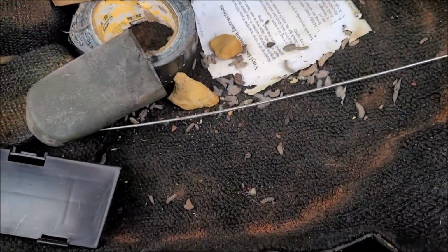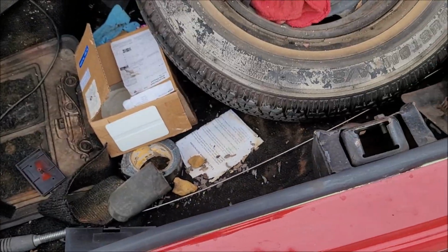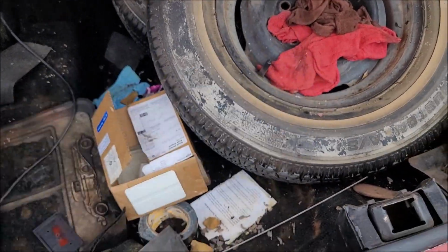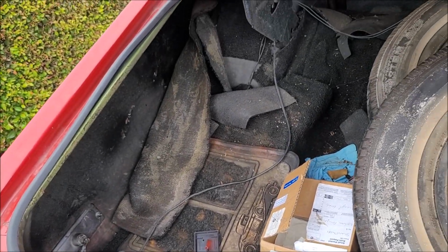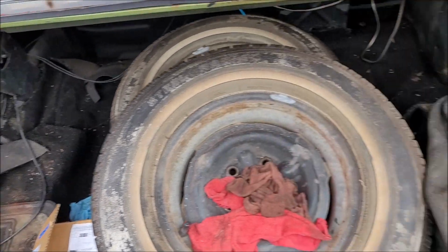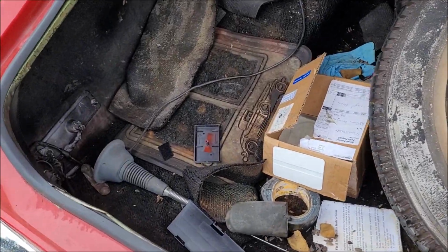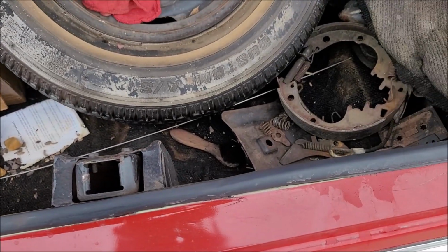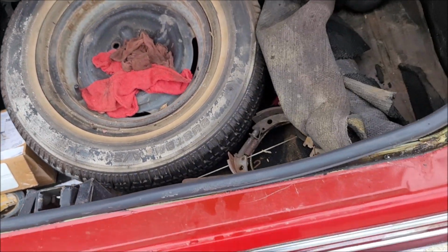I've already seen some goodies here and there, but that's okay. We're prepared for that. And yeah, I'm probably gonna pull this rear carpet. Not sure if it's gonna go back in because it doesn't look very good, but I can get rear carpet kits, that sort of thing, and it will also allow me to see what I'm dealing with in the floor. It looks pretty solid, but I haven't seen underneath it.